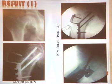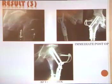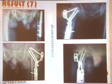These are the results. This is one of the X-rays with non-union fracture neck femur. The left below inferior one is after follow-up. This has been done after failure of CHS. This is another X-ray. This is another follow-up.